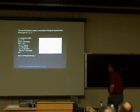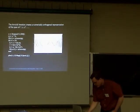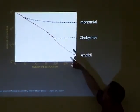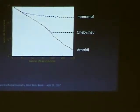So I want to do this in the case where x is not just -1 to 1, but it's the boundary of these regions. When I do that, the polynomials bow out quickly. Chebyshev bows out after a while. Then Arnoldi just keeps on trying. So let's add that thing.